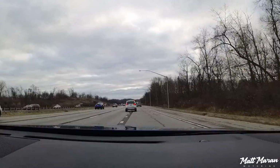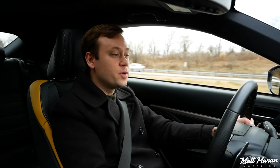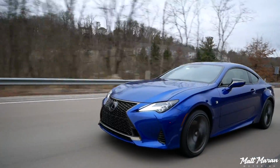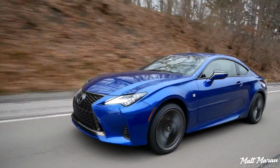But merging onto the highway here now, we'll go ahead and put on the adaptive cruise control system. It does have adaptive cruise control as standard now. It also has blind spot monitoring here. You have lane keeping assist as standard, automatic emergency braking, all those types of things here. And so really nice to have those things.